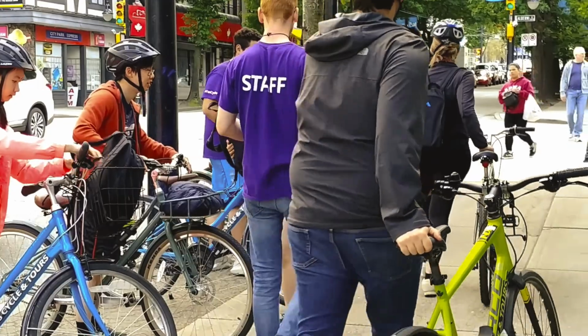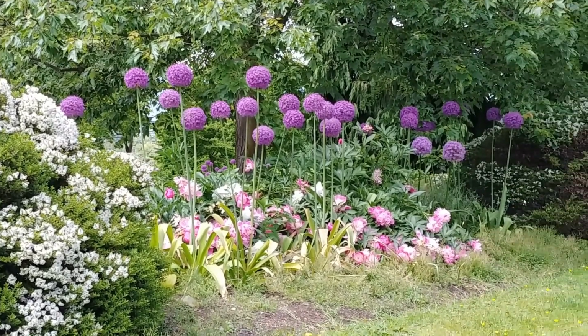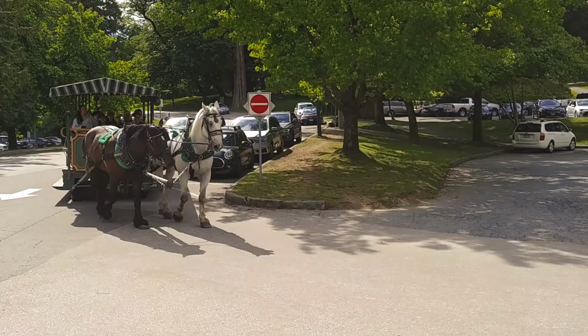One of the popular activities here is to rent a bicycle and explore Stanley Park. Others enjoy the horse-drawn tram.